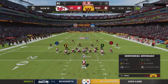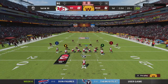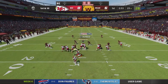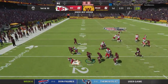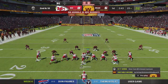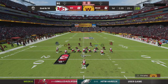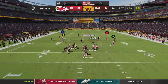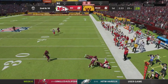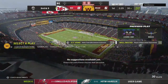Mahomes will lead the Chiefs up, 1st and 10 at their 25-yard line. And they're going to stop it right at the line of scrimmage. Just no cutback lane to be found whatsoever. 2nd and 10. Here's Mahomes to throw. To the right side, it's Kelsey. He'll be brought down on the 30-yard line after a gain of 6.